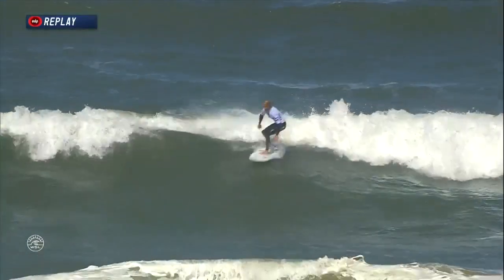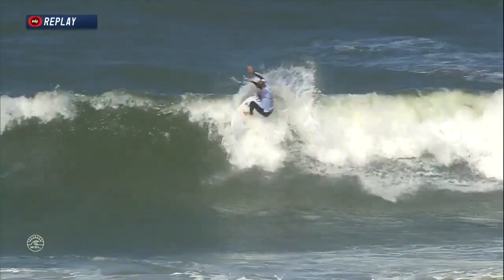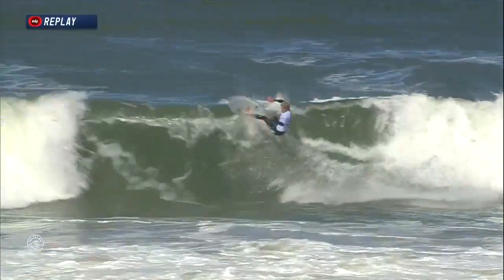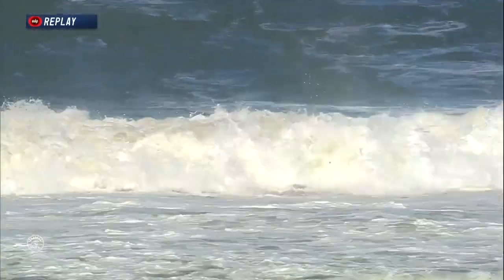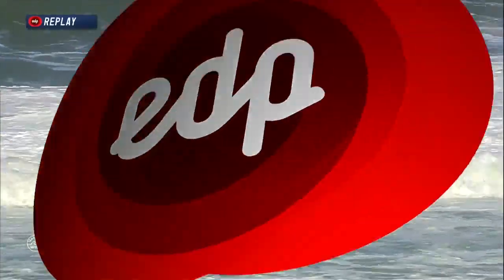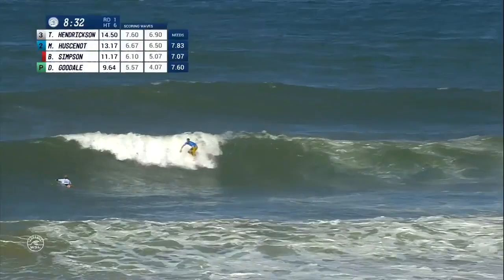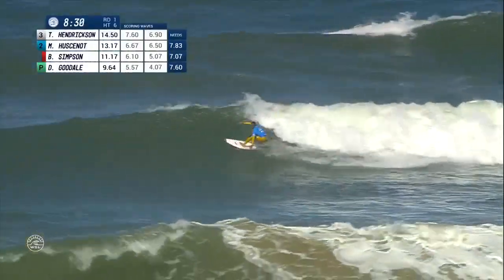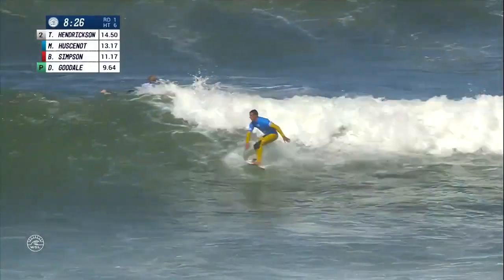Here's Tanner Hendrickson. So again, the float there, and then this wave finally sets up for two inside moves, which he does, this combination of major moves, that committed final maneuver. You'd say that this score is probably going to come in a little bit better, just that combination of major moves. That's what the judges want to see. 30 seconds on the countdown right now. And we have Maxime Huscenot. Let's see what he has for us.